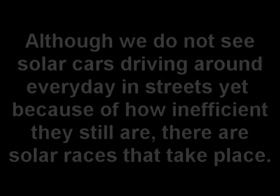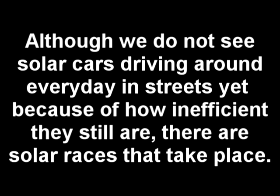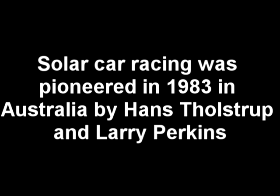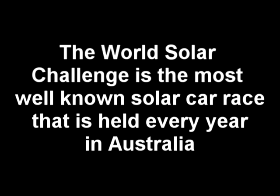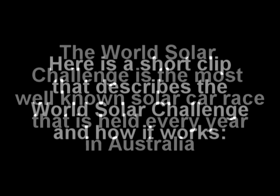Thank you. Although we do not see solar cars driving around every day in the streets yet because of how inefficient they are, there are solar races that take place. Solar car racing was pioneered in 1983 in Australia by Hans Thorstrup and Larry Perkins. In 1987, the Australian World Solar Challenge had 23 participants and helped ignite a string of solar car races and increased its popularity.